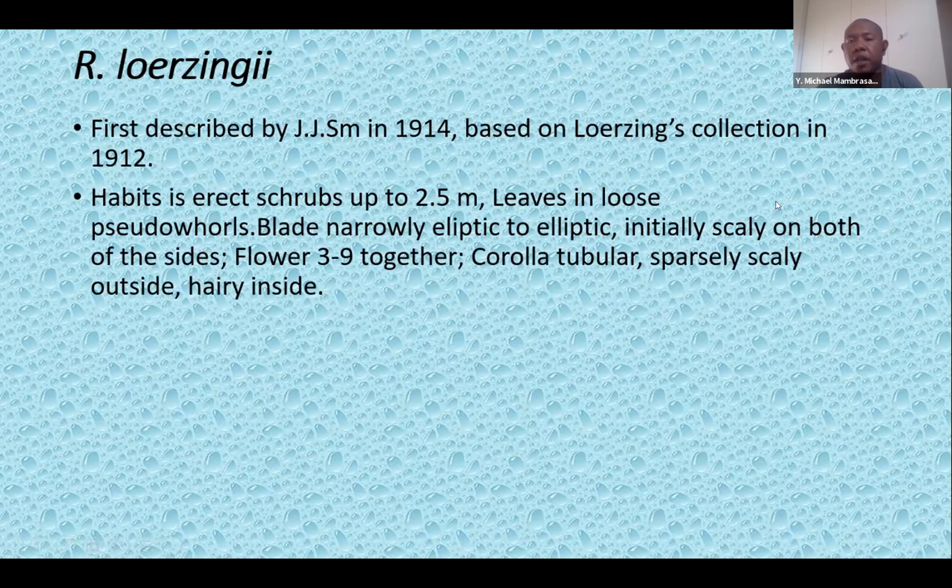leaf in loose pseudo-whorls, blade narrowly elliptic to elliptic, initially scaly on both sides, and flowers three to nine together. Corolla tubular, partially scaly outside and hairy inside. Something important for this species is we don't know the color of the corolla, because we have no collection from the wild, and the last collection is maybe around 100 years ago.